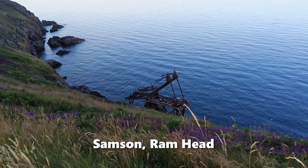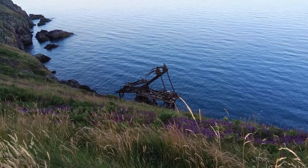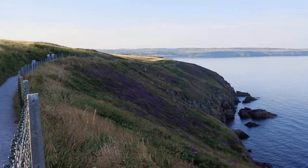Now here's a view, and you can see the Samson shipwreck down below. There's a load of gulls on it too. And I'll just move up a little bit more, see the coastline there and the path looking all the way back.